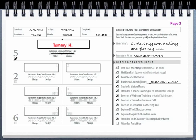And if there's an EC Factory training or rally, we want them to be able to attend that. Usually there's one about once a month in different parts of the territory. So if they go to one of those, they'll have the chance to listen to the leadership and also to just have some new insight on different ways to build your business. And of course, attend Ambition. When they do that, I'll be able to plug that in.